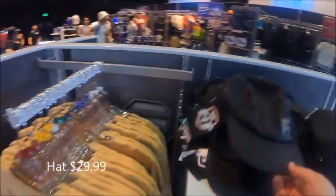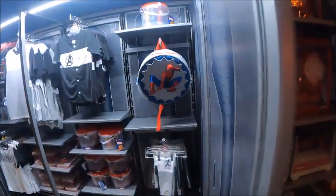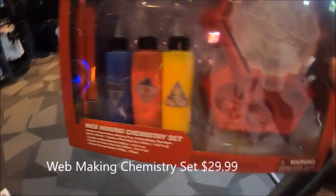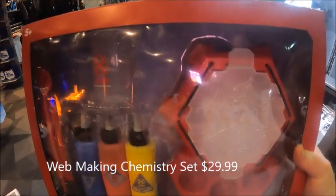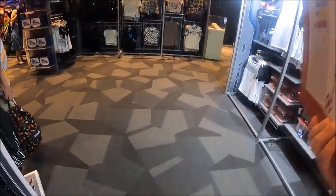There's a hat. And a vintage hat. Oh, what's this? Chemistry set. Look at that. Anybody doing a chemistry class? You can use that. See, there's these coats again. $3.